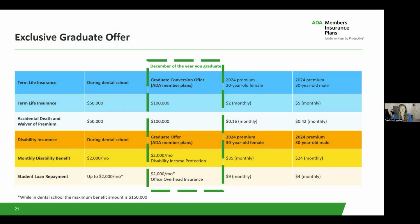Now, your life and accidental death benefit both double to $100,000 in July of your grad year. So if you keep these plans, you'll be keeping that $100,000 as opposed to the $50,000 you had during dental school. For disability, you can still keep that $2,000 a month for that income component. And you can also choose to protect your student loan now and your office overhead later.